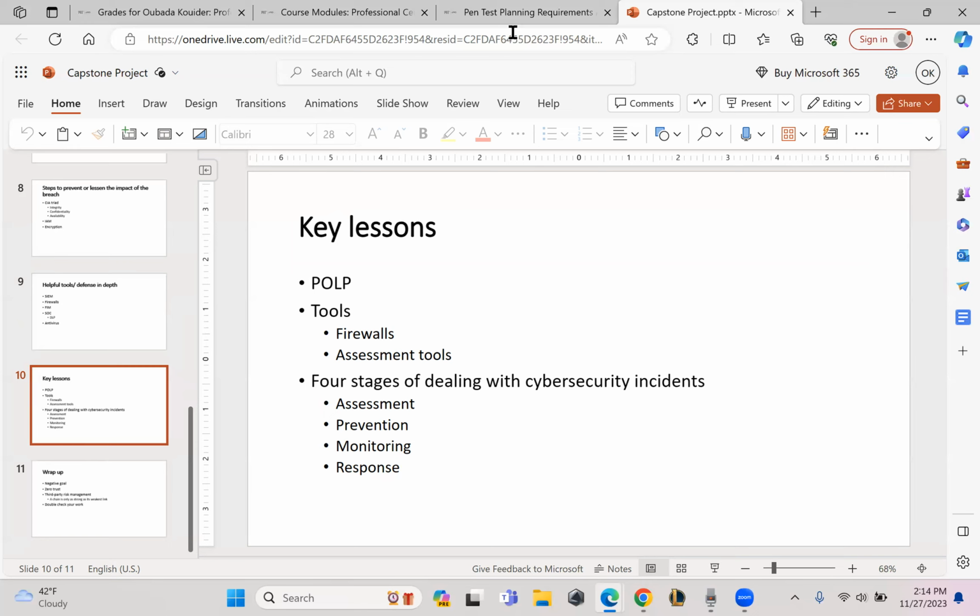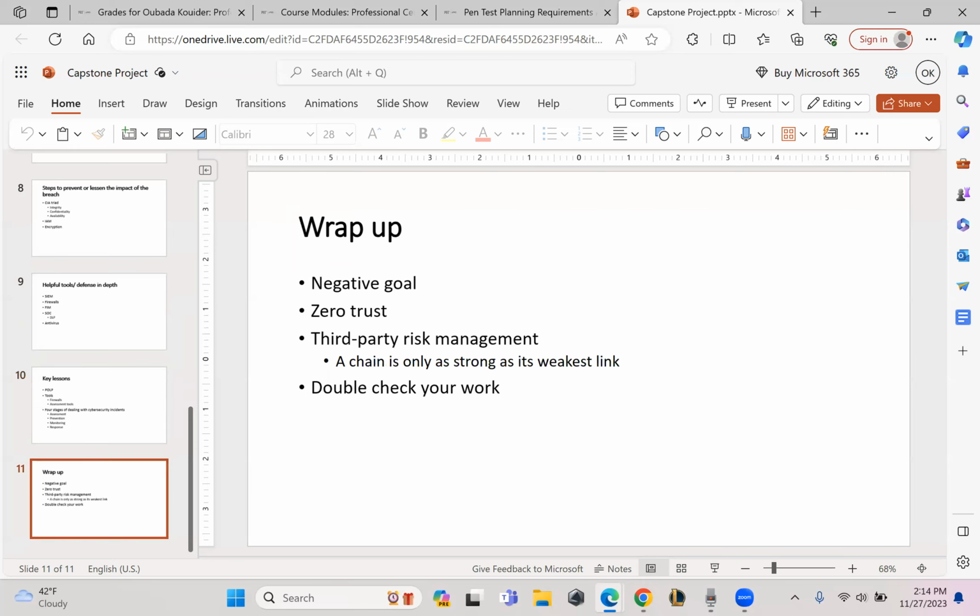Now we'll wrap it up. I want to say that cybersecurity is a negative goal, which is very hard to fight against. You never know what the bad actors will come up with, what strategies they'll use to attack you with. And that way, you always have to use zero trust. Trust nobody, trust nothing. Always authenticate, always be prepared.